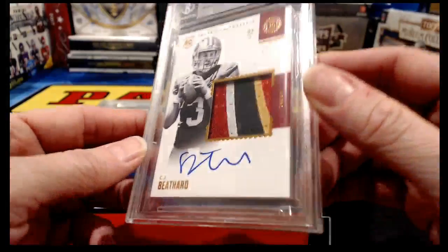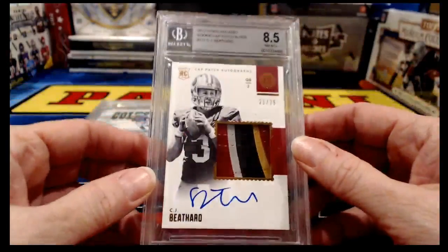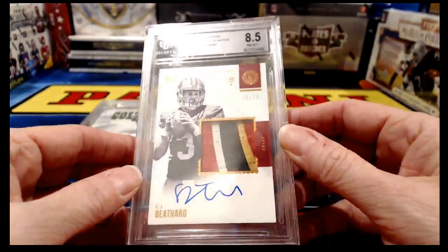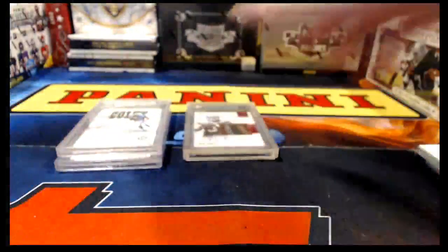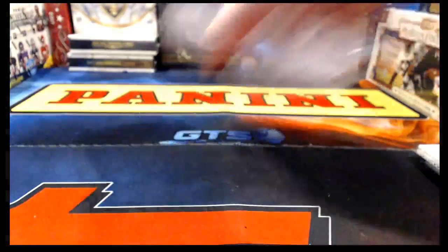This one again is the one that's scratched on the case itself, but there's also something like a little piece of fuzz or plastic, I don't know what, inside this case with the card. So you can thank Beckett for whatever they did with that. And then Kareem Hunt to 75 for the Chiefs. That is our 4th card that was graded.